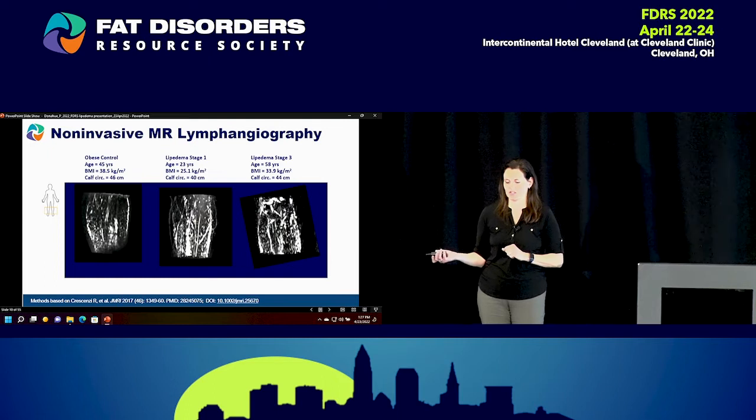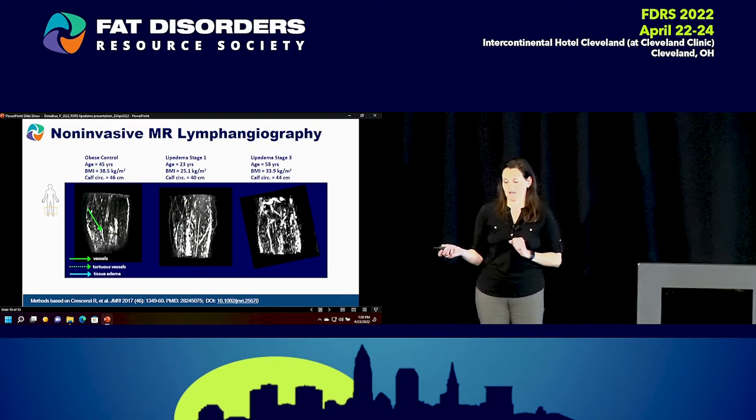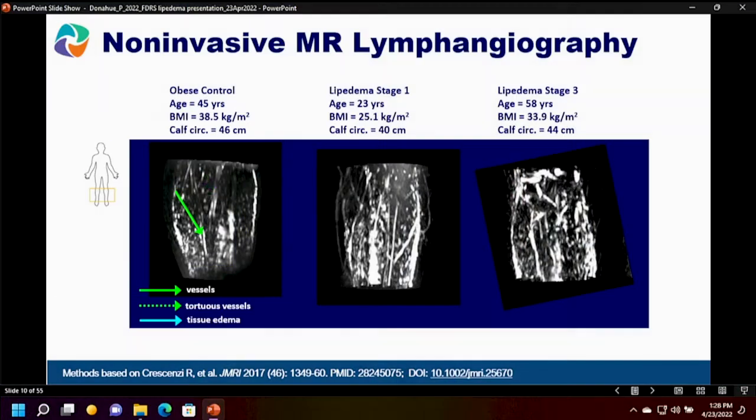And then this I just wanted to show is non-invasive lymphangiography, and what we're looking at is 3 different ladies' calves. And then there is a person who does not have lipedema, but she is classified as obese, and she's on your far left. And then in the middle, stage 1, and then on your far right is going to be stage 3. And what I want to just quickly highlight through here is green arrows are going to be pointing out lymphatic vessels of congestion.